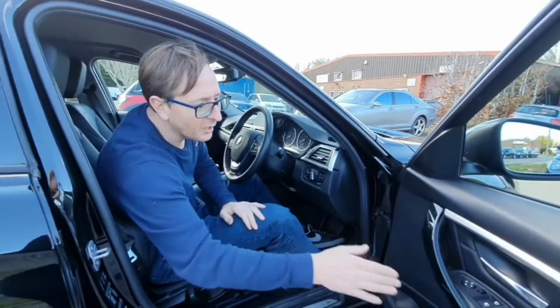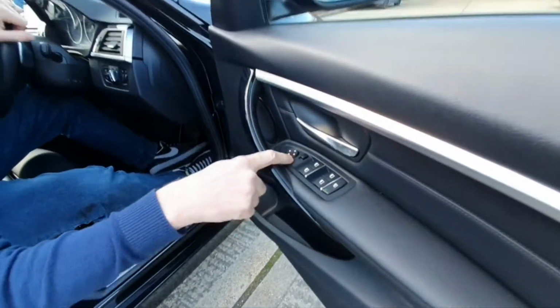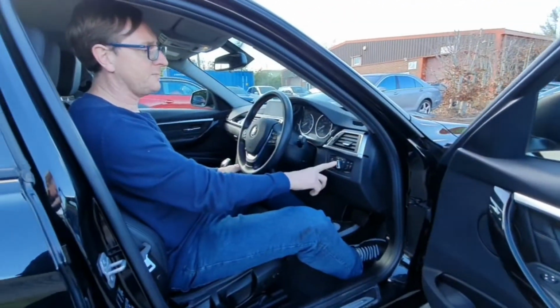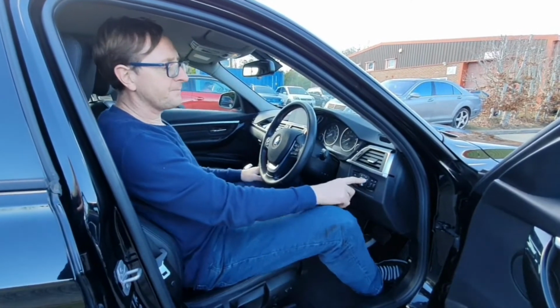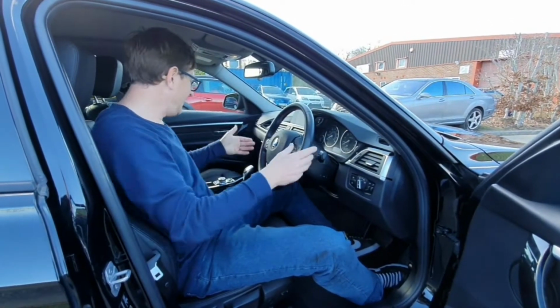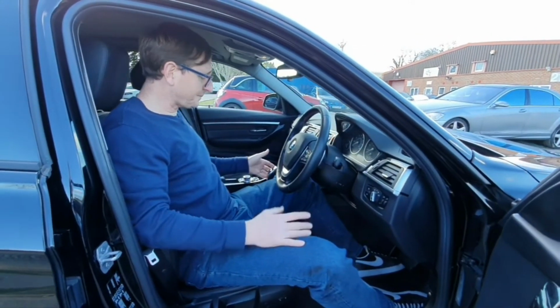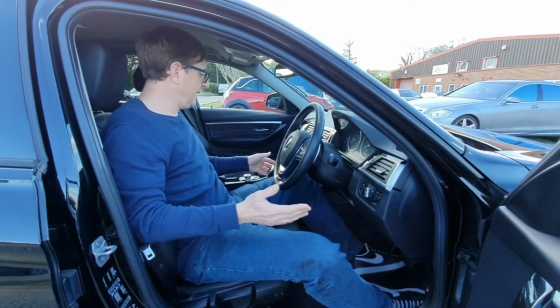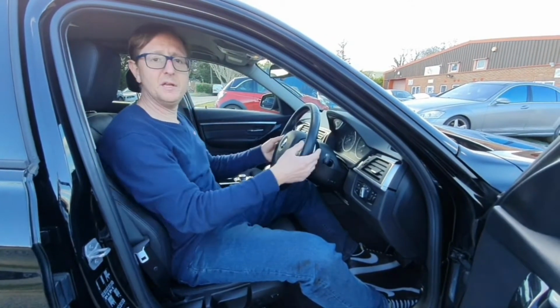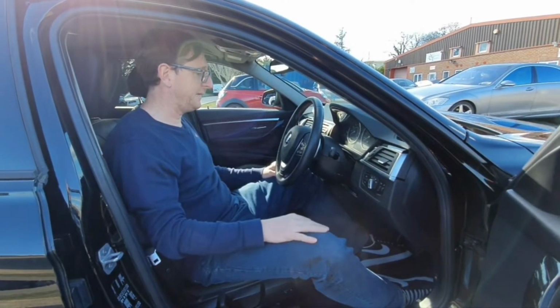Inside, we've got electric windows all round, electric wing mirrors. We've got automatic windscreen wipers. We have flappy paddles for the gears. I mean, you can do it manually on the stick here as well, or you could just leave it in drive. I must admit, I've never really seen the point in paddle shift, but there we go.